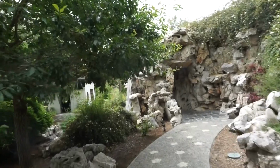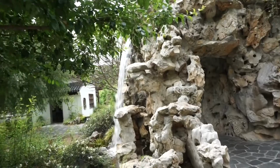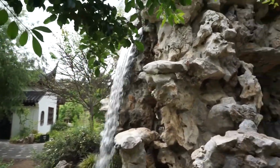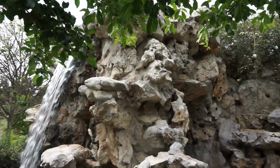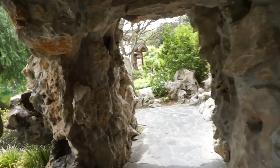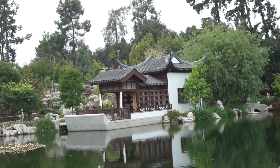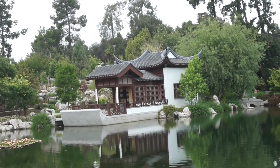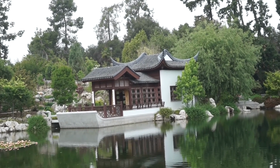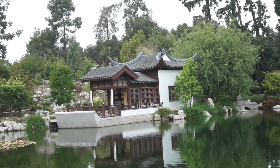In the Lingering Clouds Peak, you can enjoy this waterfall that actually has a path underneath. The rocks are a type of limestone imported from China, and they represent the eternal, while the water, the ever-changing. This is according to the curator, Jun Lee. In there you can see the waveless boat that was inspired by the practice of Chinese painters who traveled by boats in the rivers to enjoy the scenery and then later captured that in their paintings.